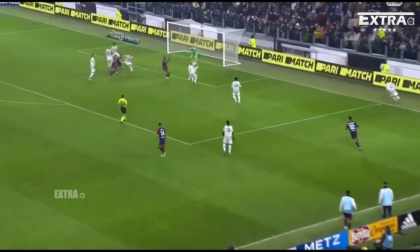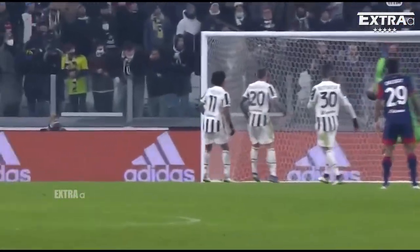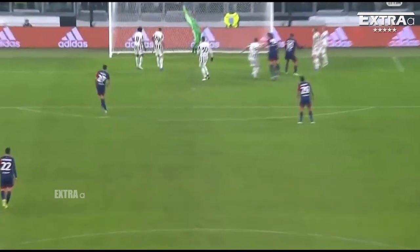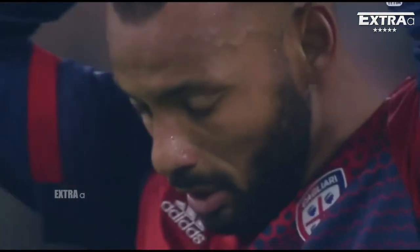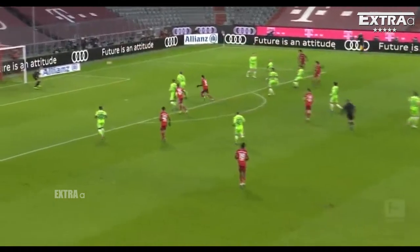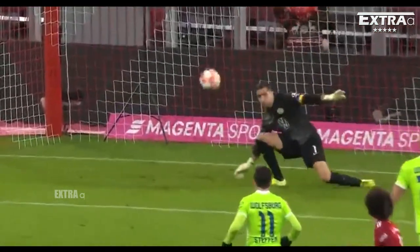Zampa inviting cross. It's tipped over the top by Szczęsny. João Pedro on the end of it. Another great chance. Another great move by Cagliari. And, you know, 1-2. Find the central shot that's out there here by Gnabry. Not is a long night for Wolfsburg.